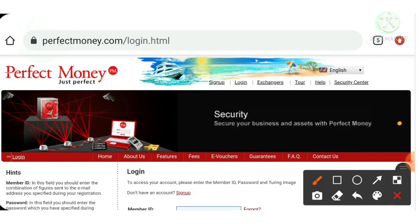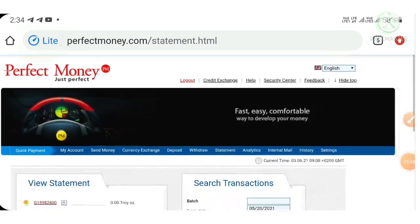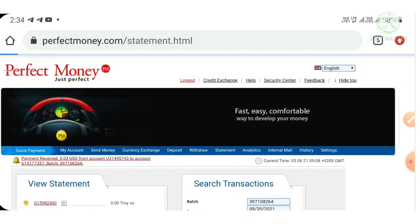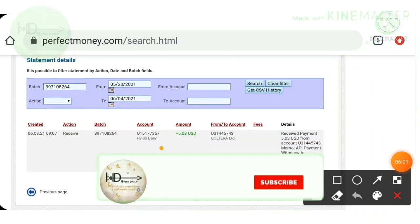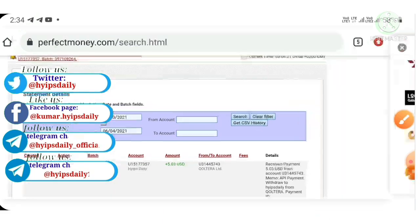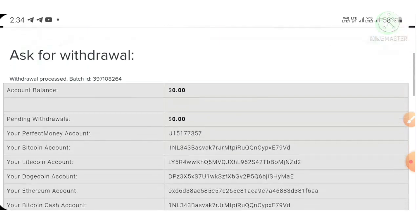Sorry, wait a minute, friends. Yeah, I hit the statement page, friends. Now I'm just going to paste the batch ID which I copied there. Then I hit the search button, friends, and you can see here, friends, my withdrawal is appearing in a single line. You can see here this is the username, friends, and this is the amount we have requested, and this is the site name. Friends, this payment proof clarifies the site is paying. We need not worry about the site status at all.